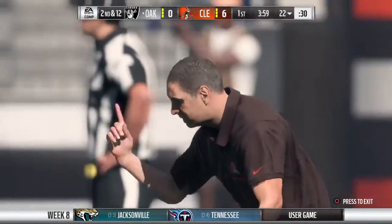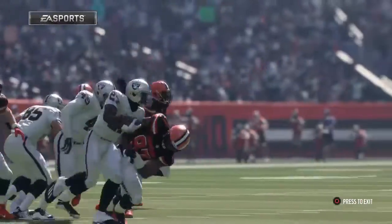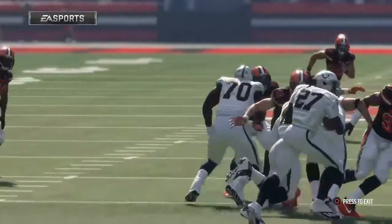While we know that the identity of this offense is to throw the ball, they've got to run it every so often, and for no other reason than to tamp down the pass rush. They can't let them just tee off and get to their quarterback.